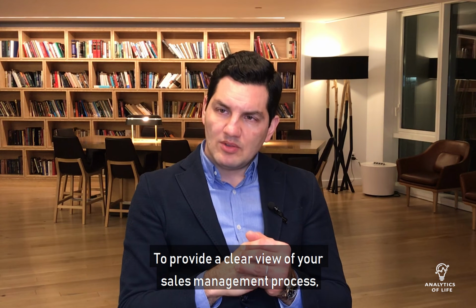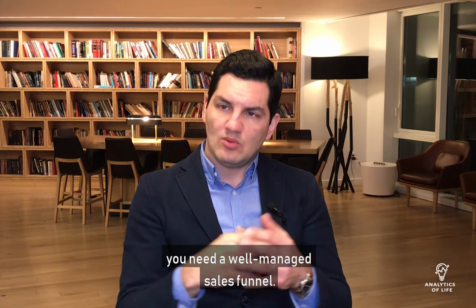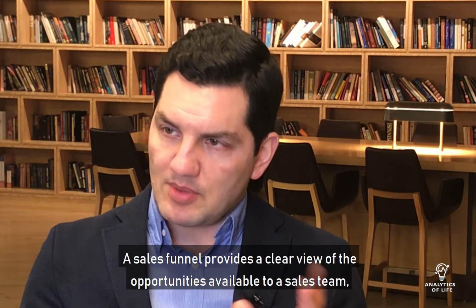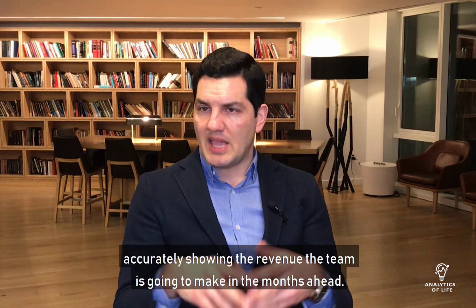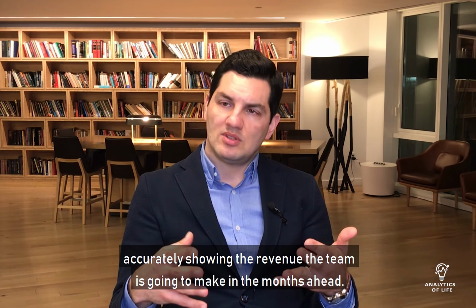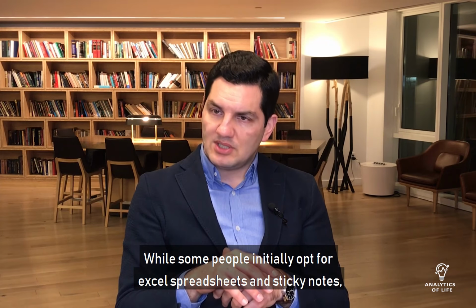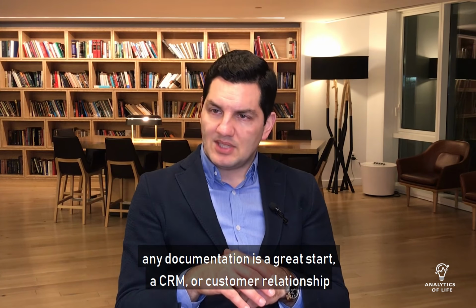To provide a clear view of your sales management process, you need a well-managed sales funnel. A sales funnel provides a clear view of the opportunities available to a sales team, accurately showing the revenue the team is going to make in the months ahead. While some people initially opt for Excel spreadsheets and sticky notes, any documentation is a great start.